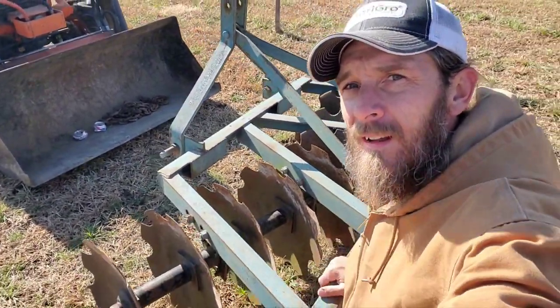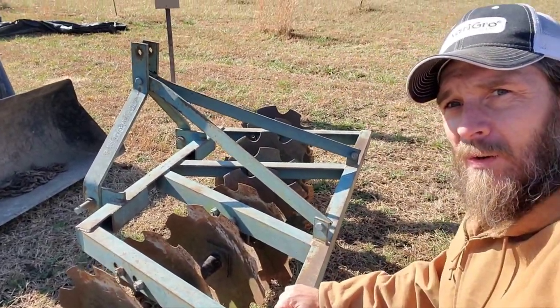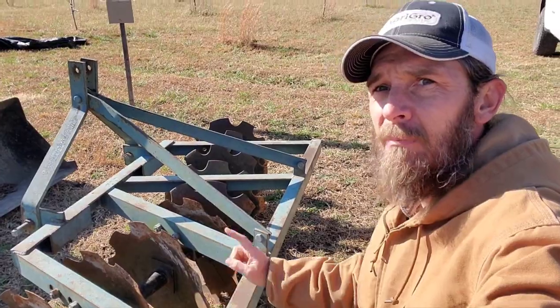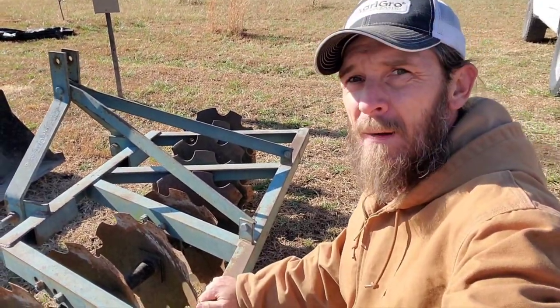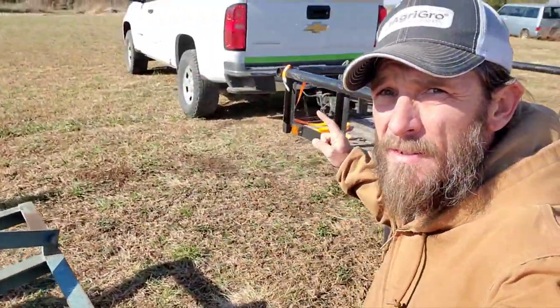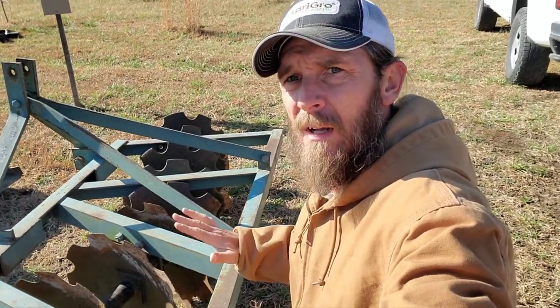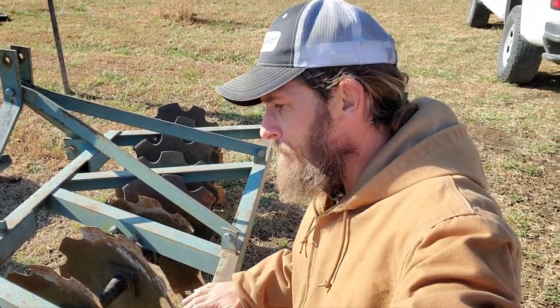There we go. Here it is in all of its glory. This thing is much, much bigger than I did anticipate, but I believe it should pull just fine with the 5020 over there. We'll find out here in a second after I get it hooked up. It's a little chilly out, so I've got to warm things up just a little bit more before I start moving around. All in all, not bad.